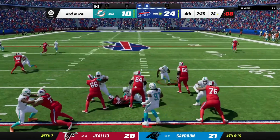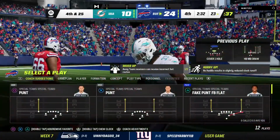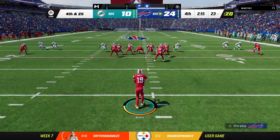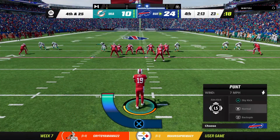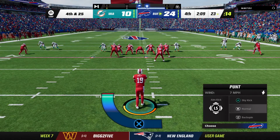A 10th carry in the game for Cook. And he is going to lose yardage here. That'll make it 4th down after a loss of 1. When a draw works, it can be a thing of beauty. But when it doesn't, oh, it can be ugly. And in this case, loss of yardage ugly.